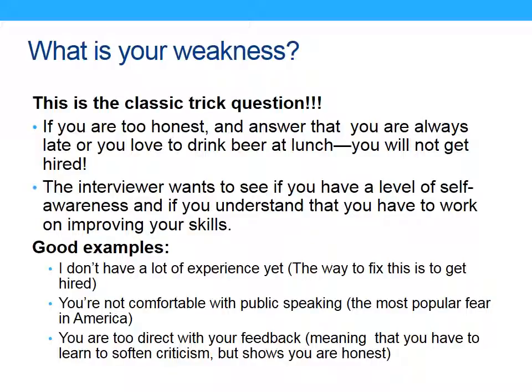Now, this is the classic trick question. What is your weakness? If you are too honest and answer that you are always late or you like to get drunk at lunch, you will not get hired. Guaranteed. The interviewer wants to see if you have a level of self-awareness and if you understand that you have to work on improving your skills.